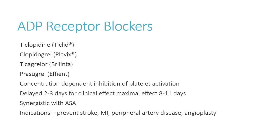Now, the four that fit into this category are going to include ticlopidine. This one actually does not get used anymore, and I'll show you why in just a moment, but it's good for historical reference. And we're going to have clopidogrel, or Plavix. This was kind of the king of ADP receptor blockers for a good long time.